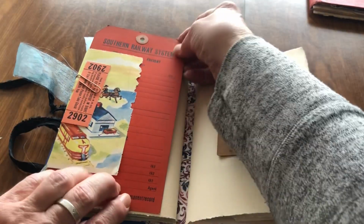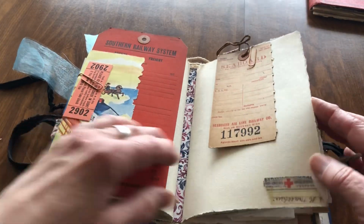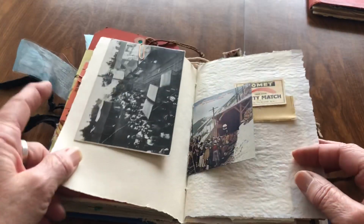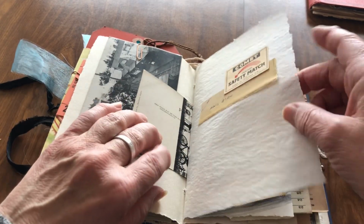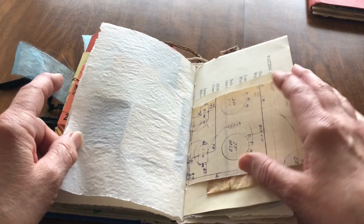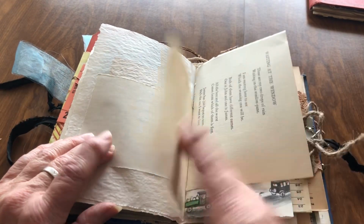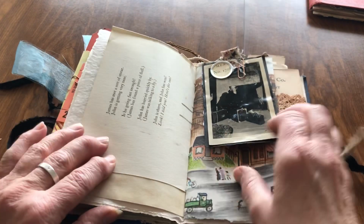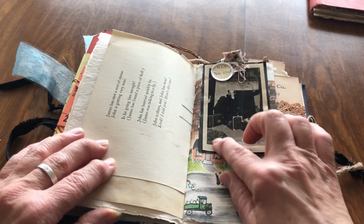Isn't this big, huge tag fabulous? I love it. I don't think I'm going to be able to let this book go. It's going to be painful. So. Another girl getting ready to go on a trip. But look at the luggage. Isn't the luggage cool?